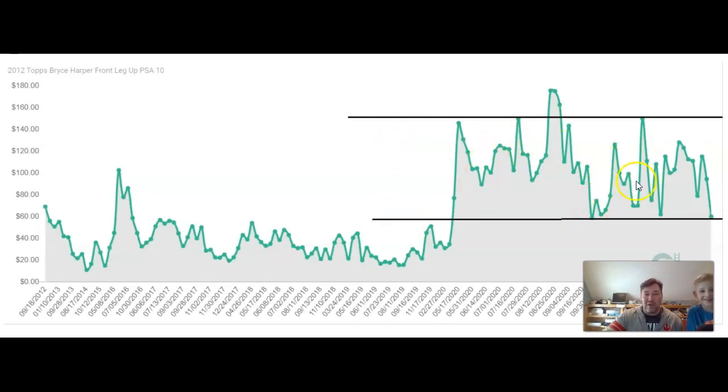Bryce Harper is pretty range-bound here, and they're giving you a shot at the bottom of the range. So this is where we got one, and if I was a seller, sure, I would have probably knocked off in this area here. I'm going to look to buy another one if they stay in that $60, $70 area. And if you don't have a Bryce Harper, look at his track. I think they're giving you a steal of an opportunity here. I don't think I have any numbers on his stuff because it's a $60 card, so we don't care about the PSA 9 on this one.